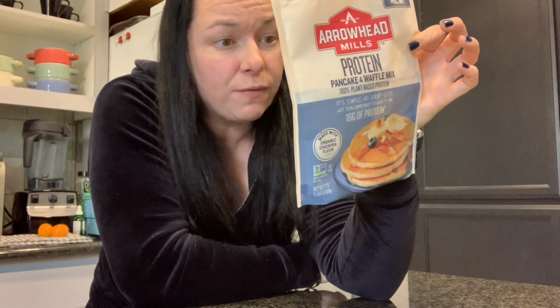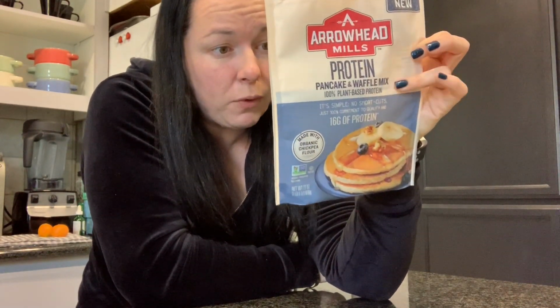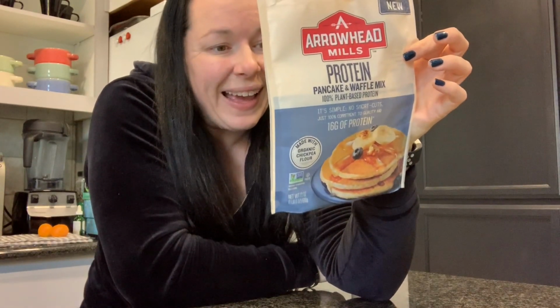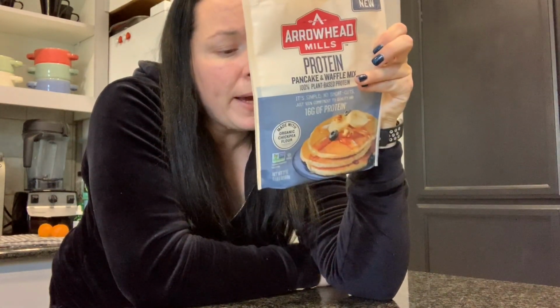They really did great. The way I made them is I just followed the pancake directions back here, which was 3/4 cup of this. I think I doubled it though. And a cup of water or milk. I used flax milk with protein just to get even more protein. And this says to do a tablespoon of oil, which I did not do at all, and they were still fine. It does not even call for an egg or an egg replacer. It does for waffles, but for the pancake recipe, it doesn't.